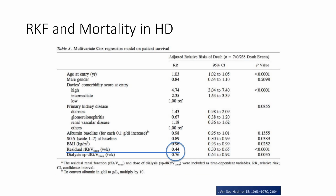This table basically shows the same thing, that the presence of residual renal function was the strongest predictor of all the variables that they looked at that correlated with survival. So it was more important than age or gender, the cause of kidney disease, the albumin, their body mass index, or how well they achieved adequacy with dialysis.